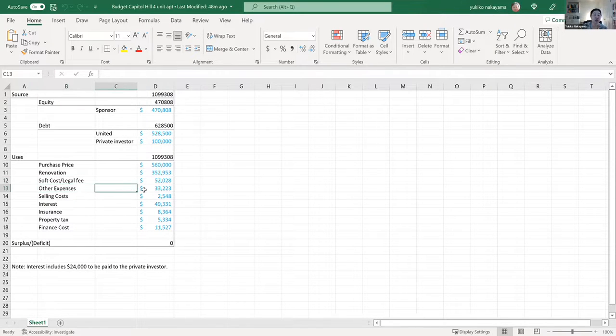And then the other expenses, we have permit expenditures. You have to pay the DC for the permit fees, which are pretty expensive. And then selling costs, and then we have to pay interest to the bank, about 50,000. And then the builder's insurance is very high because it's construction building insurance. And then we have property tax, and some financing costs to pay the mortgage broker. And those add up to close to $1 million. That's the budget that we worked on.